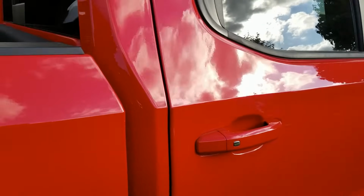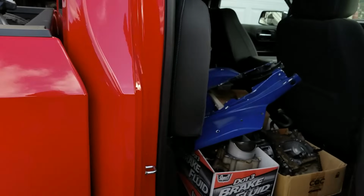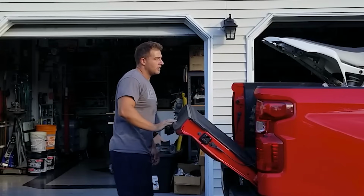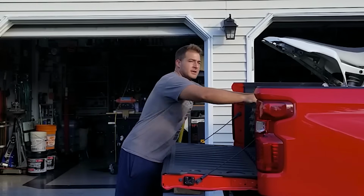The rest of it is in boxes. Oh man, thumbs up if you enjoy buying a machine in boxes. Who doesn't love buying a machine in boxes? This could be a huge nightmare. Oh yeah, this could be fun. No grab bar.